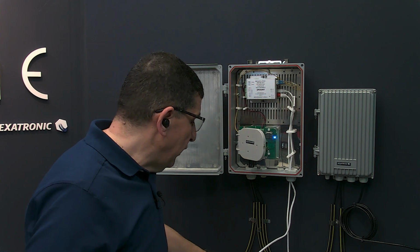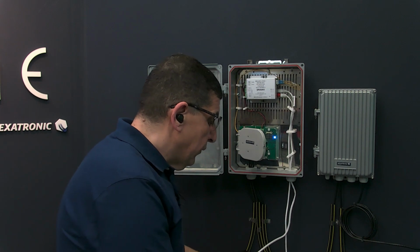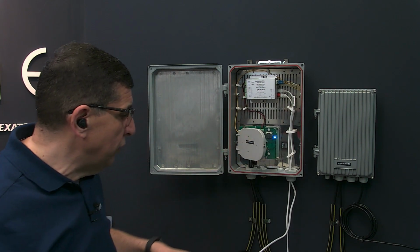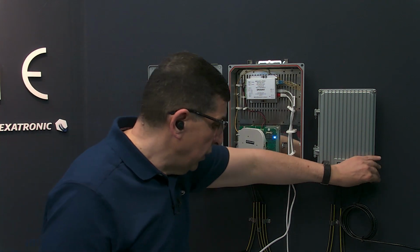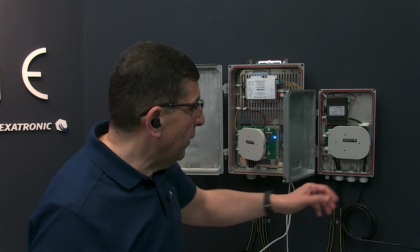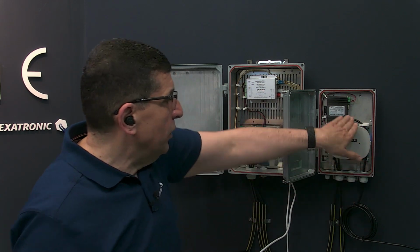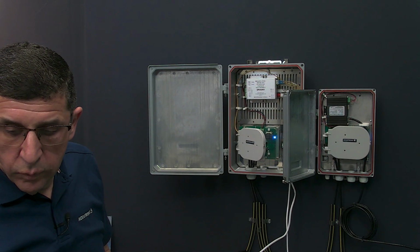Then you connect the devices. Your devices could be some kind of a camera or an access point, and we have seen so many different devices being connected. And then we have the InOne cable connecting the smaller cabinet, and you see here that the smaller cabinet is identical, but this one fits only a small switch or a media converter.